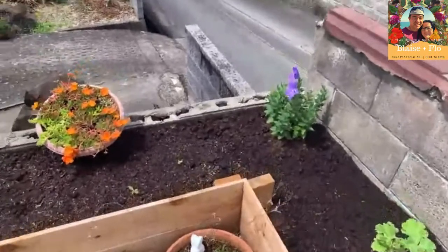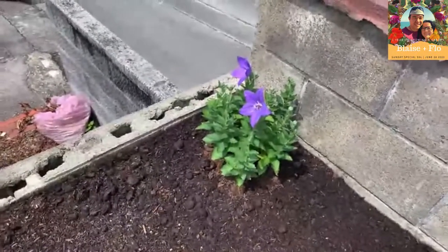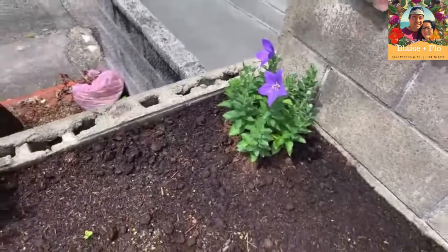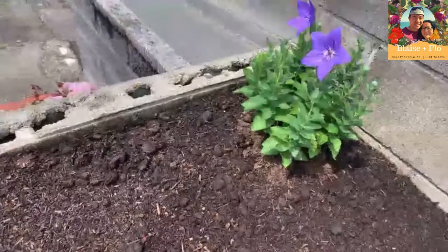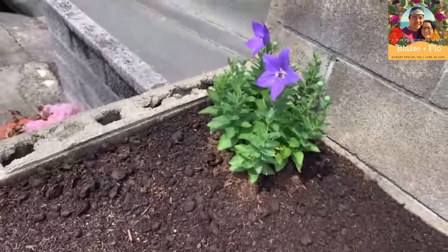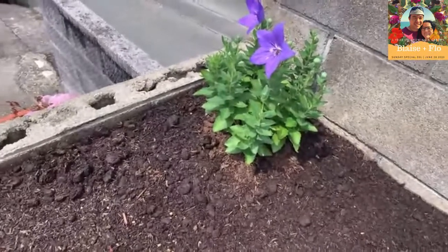Also here, this was a plant that we were given at Yamaguchi Flowerland that also died twice, and now it's a survivor. It's staying. Pretty flower, they're gorgeous, aren't they? There's a purple one and there's a white one. We even forgot there was one in the pot, and it had died, and it came back this spring.